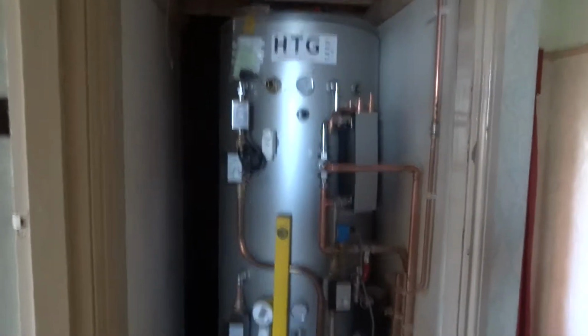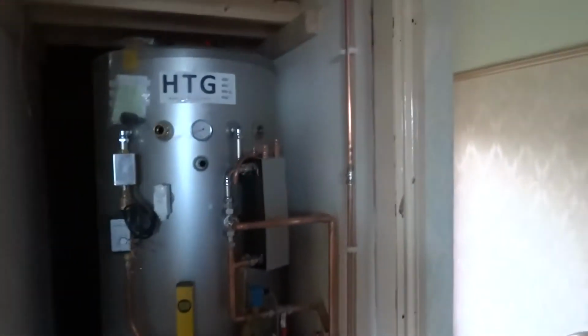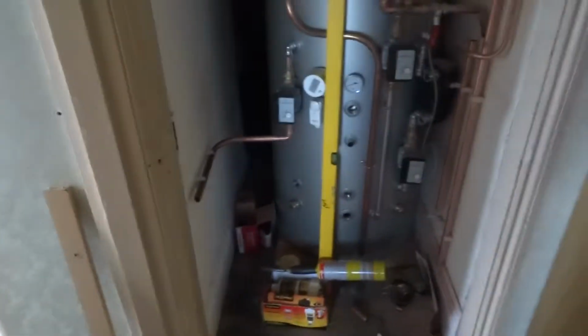But here's the main bit. Da-da-da-da. You might have noticed, missing from the front room was my thermal store, because it's gone into that cupboard. This is the cupboard, which I didn't document, but I painted up yesterday in a very fetching emulsion, bodged up all the walls. It took me blinking ages, despite the fact it's only a couple of walls. But yeah, I did a reasonable job.